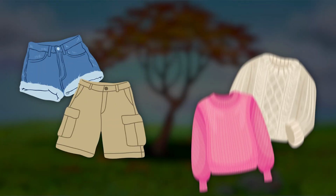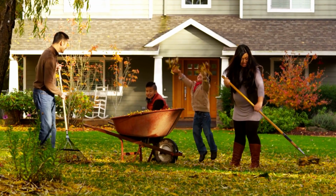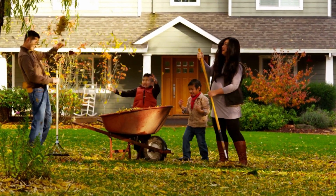As a realtor, I know the change of season isn't just about changing your shorts for sweaters. It's also a perfect time to get your home ready for the colder weather. Whether you're planning on selling or you just want to protect your investment, here is your essential fall prep list.